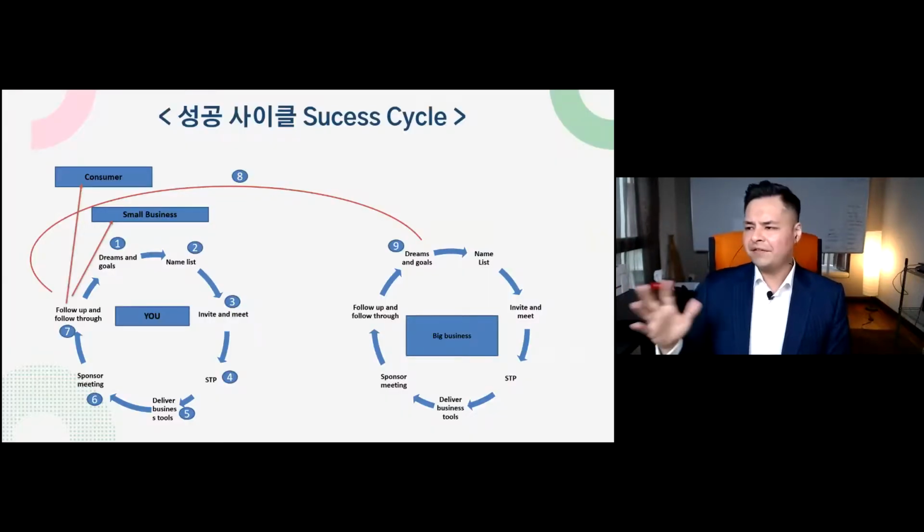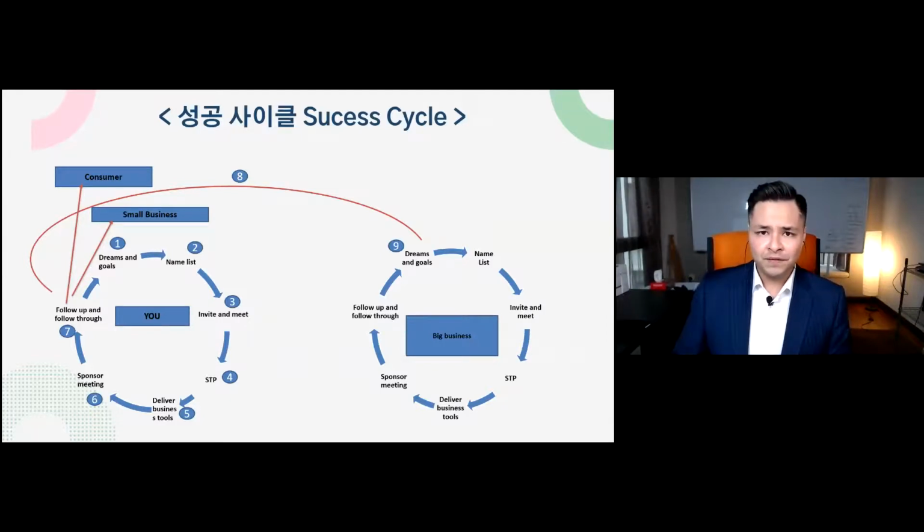So this is just a very simple diagram, and basically what it's trying to show you is that, I'm just going to get my handy spotlight here. You are here and you're running your small business, and this is the whole process that we talked about. This is the diagram that I was talking about, where you've got your dreams and goals, name list, invite and meet, STP, and so on.